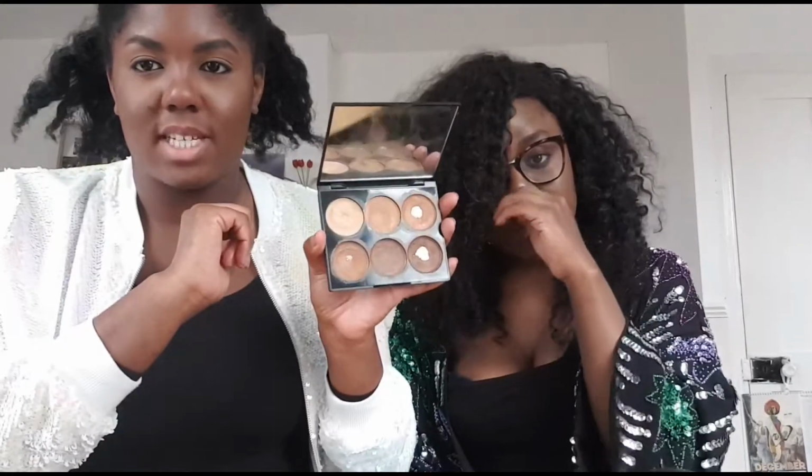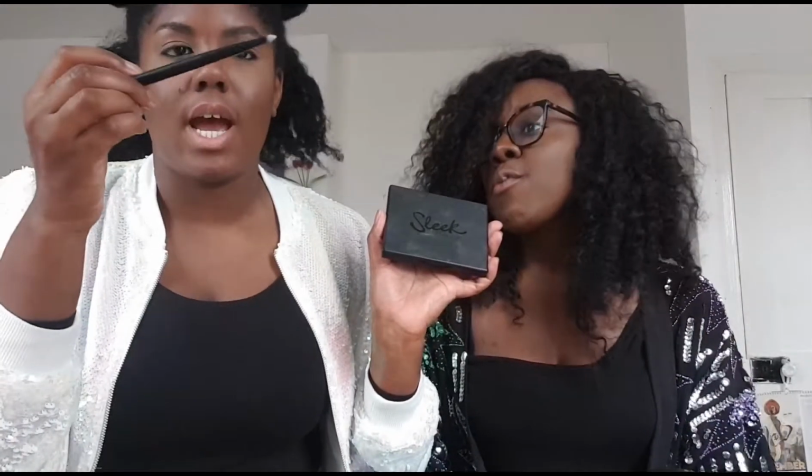I thought it would be fitting to use this Sleek Cream Contour Kit. This is what I use quite a lot to prime my eyelids. It's basically just like concealer, so I think Michelle's going to use that too. And maybe she's going to use this brush as well to spread it and see how it is.